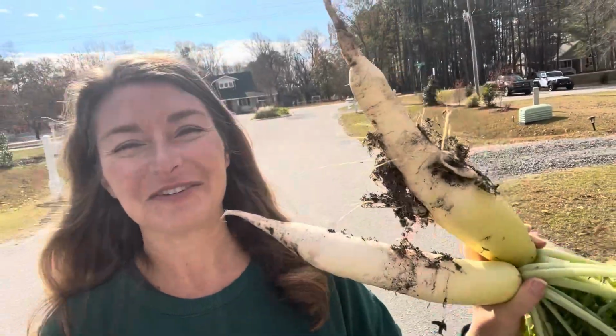Now I am going to clean these up and get them marinated. And that will be part of my very first course. I'm going to pair these along with the Treasure Island sweet potato tasting. And I have got those ready to be baked.